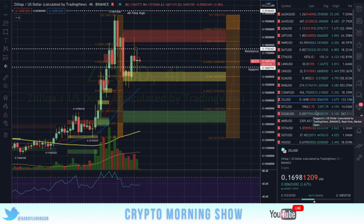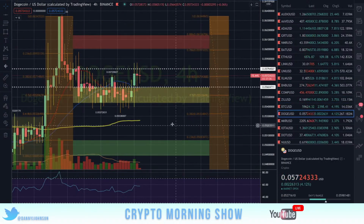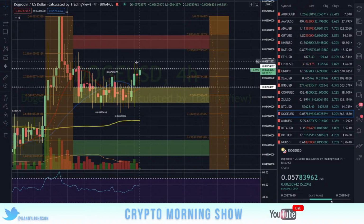Notorious DOGE. Where are you there, DOGE? There you are. DOGE banging away. Just finally got above this consolidation that's been hanging around, and you can see we did get up to, that's been a struggle for quite a bit of time. We can't get above that. 0.0590 has been a challenge.